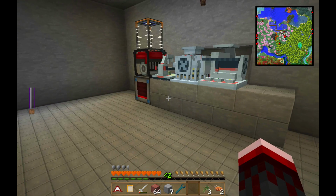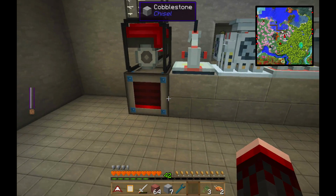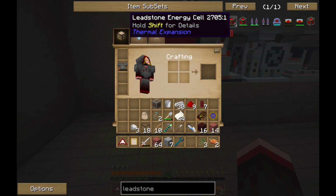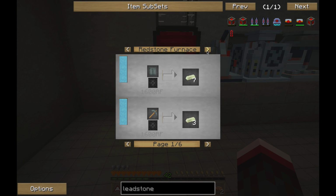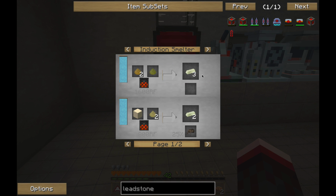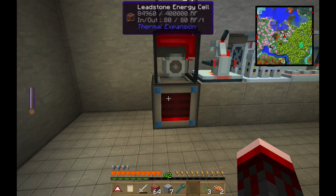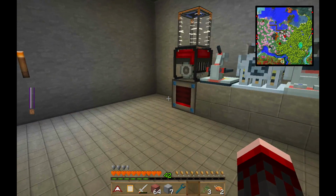Now, let's see. We need to have a better power generation than this thing, right? This thing is not that great. It's only generating 80 RF a tick. Now that's adequate for our power usage, and if we look at the uses for this, we can improve this cell pretty fast by adding invar ingots, which we can make reasonably quickly by basically building an induction smelter or building an alloy smelter, anything that uses power, right? We can just use iron and nickel, and we should be good. But we need to upgrade it, and for that we're going to need a little bit more power because this system is just not going to cut it.